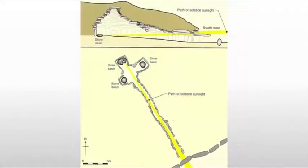And this is a massive, what's called a passage grave. It's a megalithic tomb. Megalithic, again, massive stone architecture. And the passage and chamber are particularly important because on the winter solstice, for 17 minutes, the sun will shine down the entire path of the tomb, 63 feet, to the back of the tomb. And this only happens on the winter solstice and for a couple of mornings before and after.